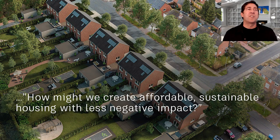The second question, how might we create affordable, sustainable housing with less negative impact? Van Wijnen is a family construction business in the Netherlands, which builds affordable net zero energy housing. We use generative design to push their capabilities further.